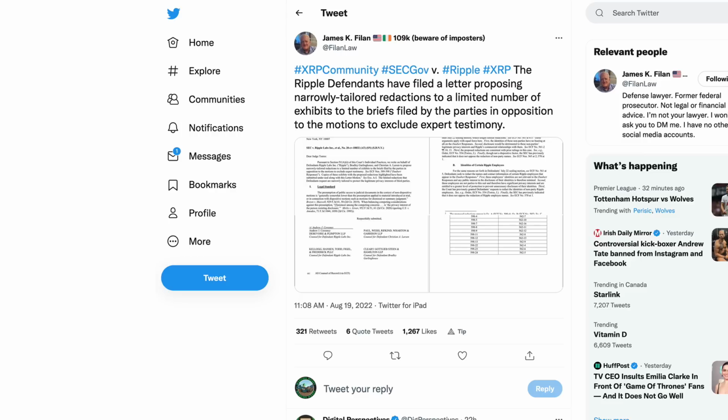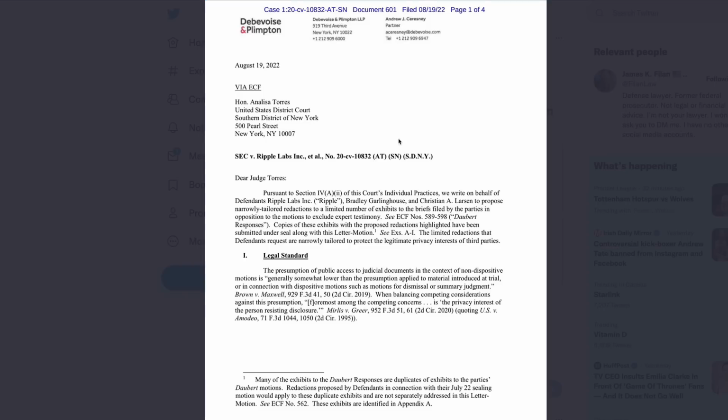The Ripple defendants have filed a letter proposing narrowly tailored redactions to a limited number of exhibits to the briefs filed by the parties in opposition to the motions to exclude expert testimony. So just a little summation from this.